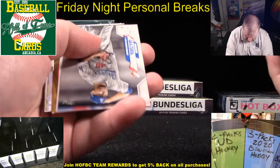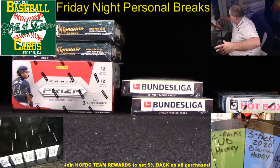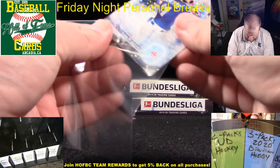Congratulations, how about a Jose Altuve short print, Romo gold foil, another Trout insert, Bieber, and a Bo Bichette sparkle. So not a bad box. Might be a Robert in there. Gonna let you go searching for those.